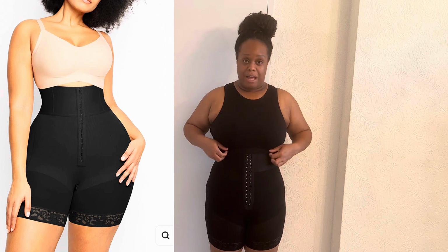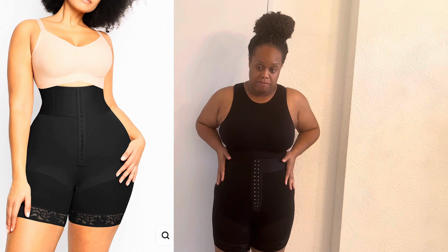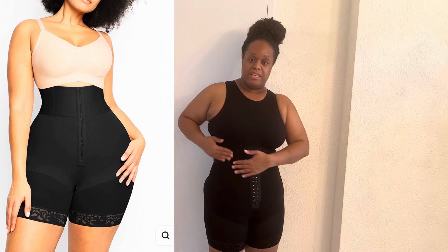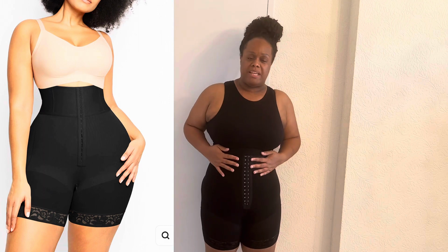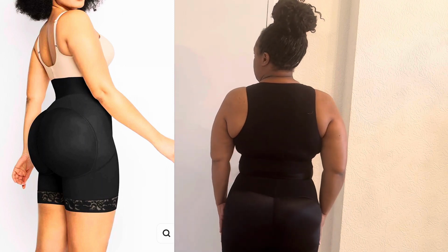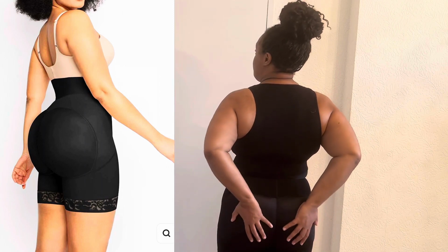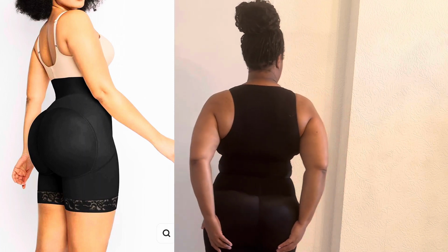I don't know what's gonna happen a week from now, but so far, I'm very happy with it. I think it fits in a very flattering way. There's none of that big, heavy boning that digs into you and makes it uncomfortable and painful. I love that the fabric allows for the body parts that need to breathe to breathe. And it also does add a bit of support to the bum area.